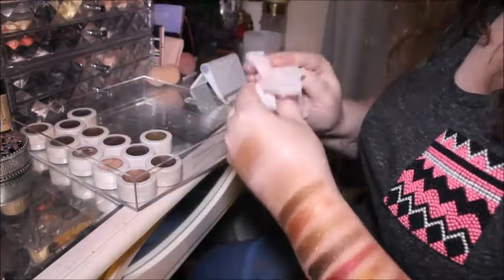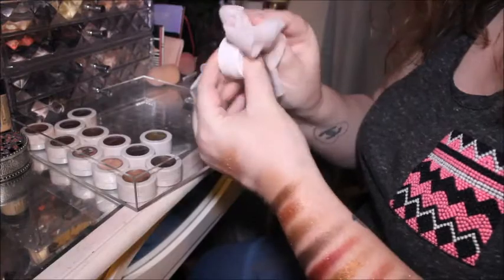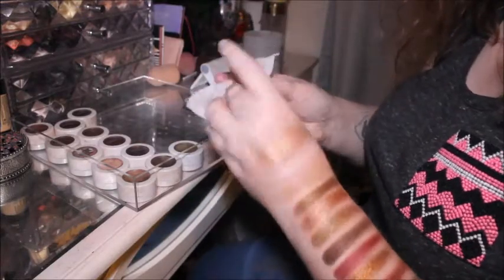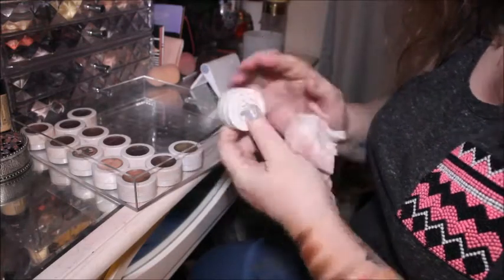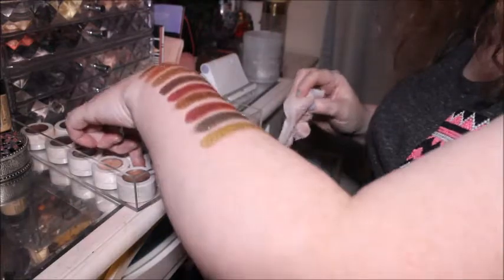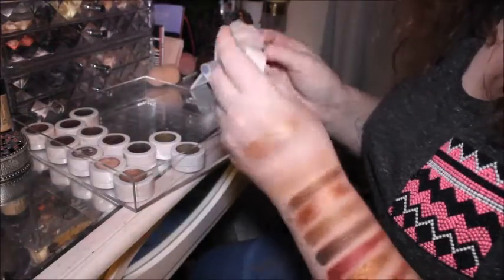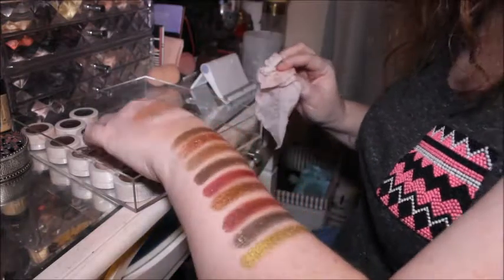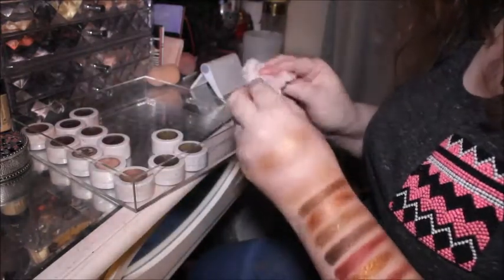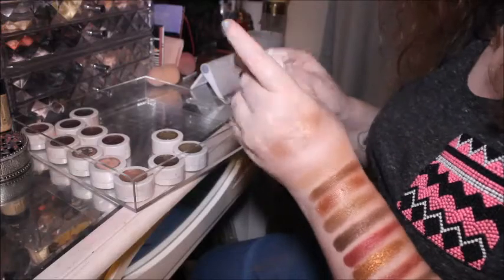And while we've been talking about these, let's clean them up, because I hate looking at filthy eyeshadow packaging. There's nothing worse, is there? I'll speed this bit up, but yeah, there is nothing worse than seeing someone's makeup collection and it being all grubby.